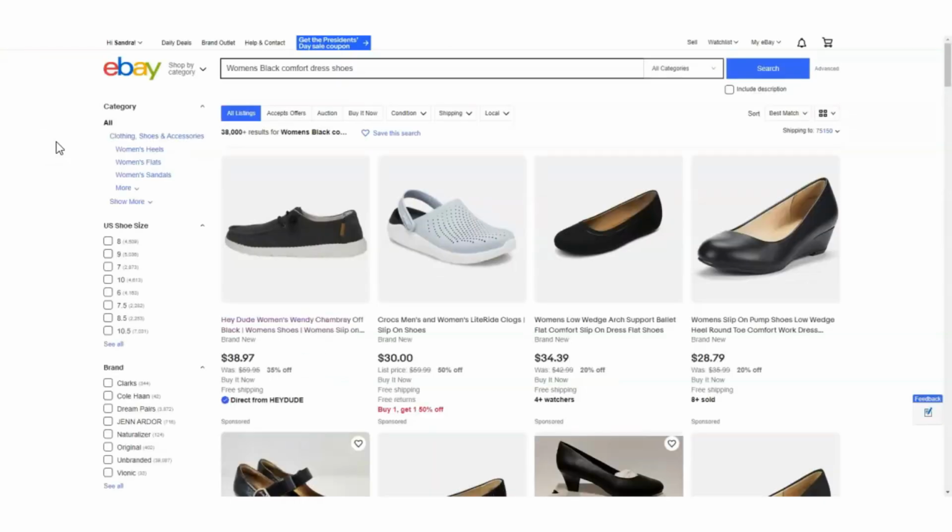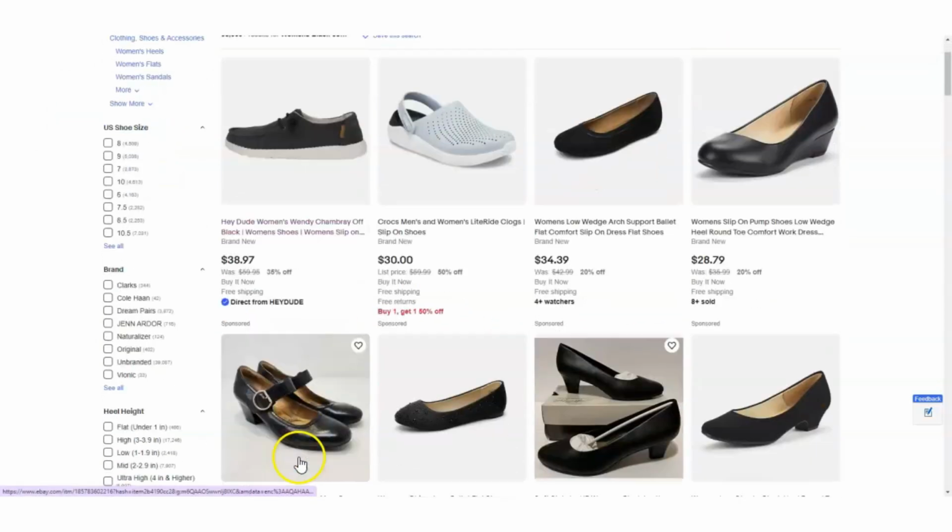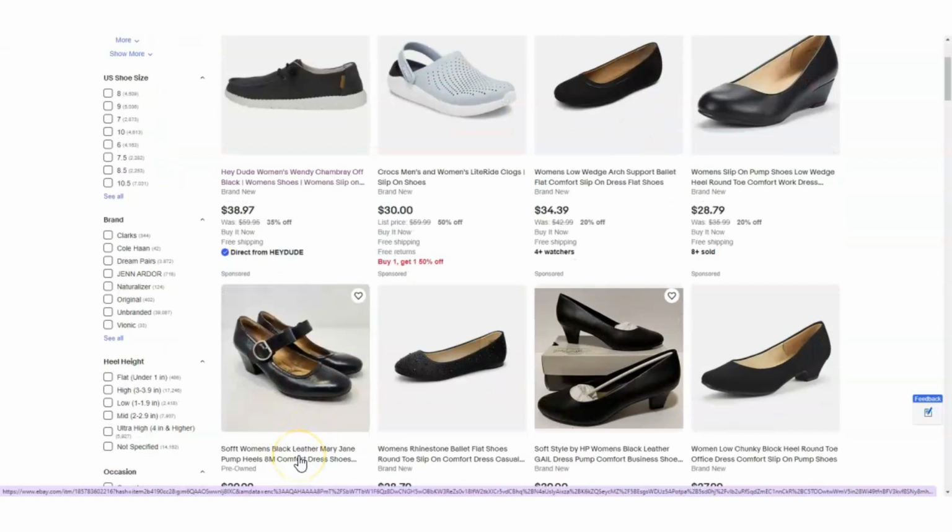To show you what I mean, I did a search for women's black comfort dress shoes. Most of these search results that I'm presented with have 1 or more words that I use to do my search in their title.